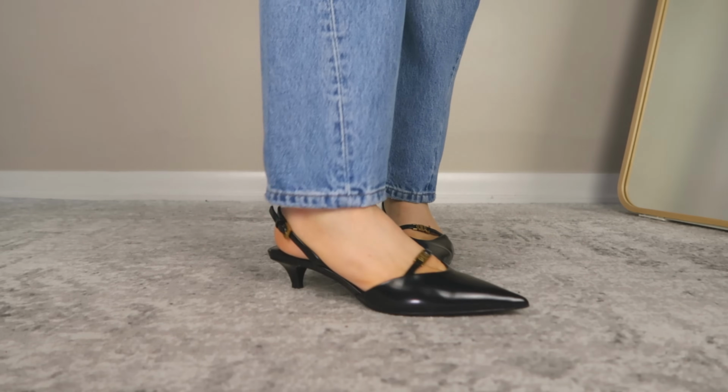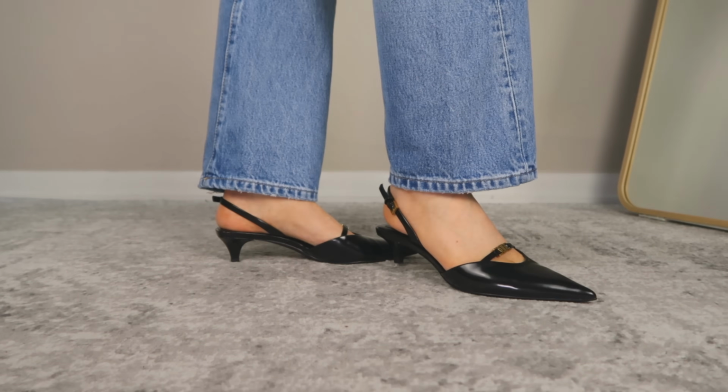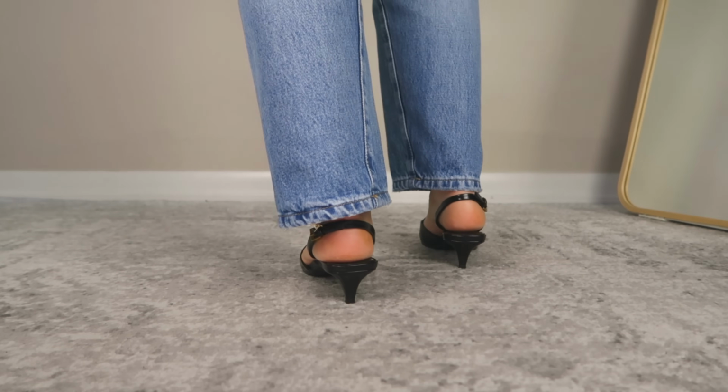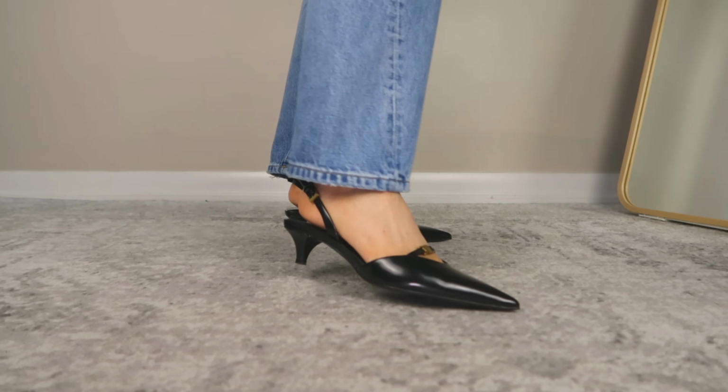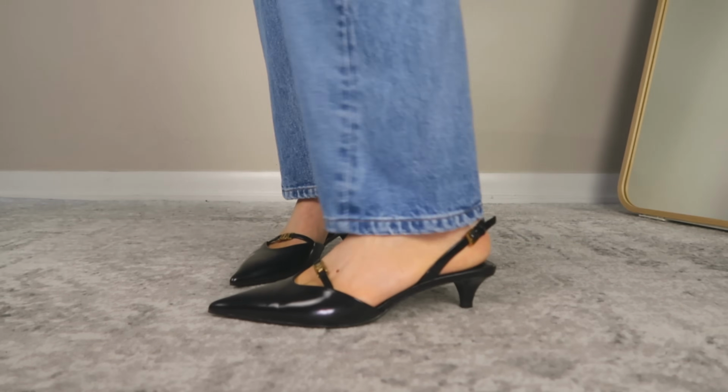So I have these black ones, which is just such a classic pair. They go with everything, as I said, great for daytime, great for going out in the evening as well. They have a really nice kitten heel, so really comfortable. They also have the slingback, which is really trendy.